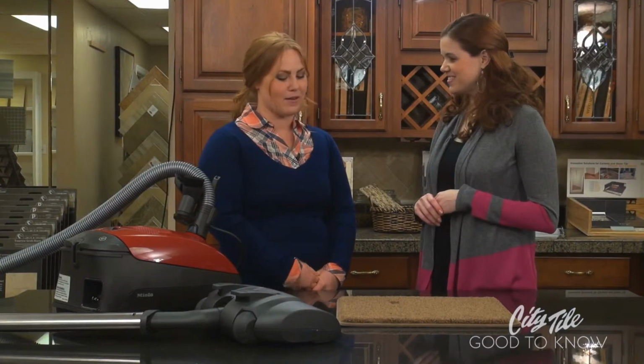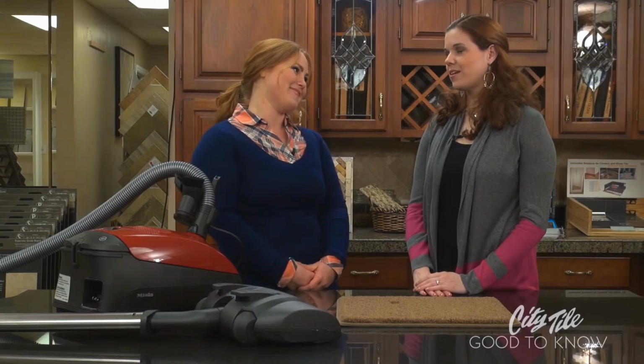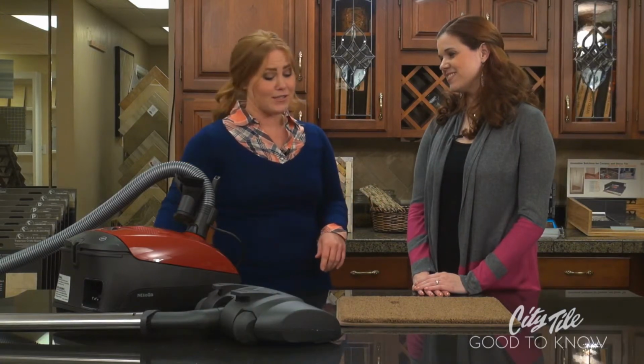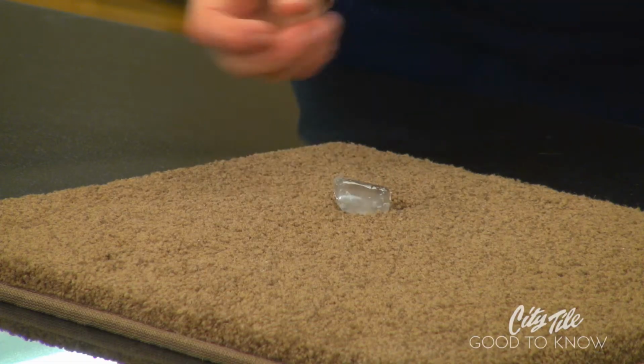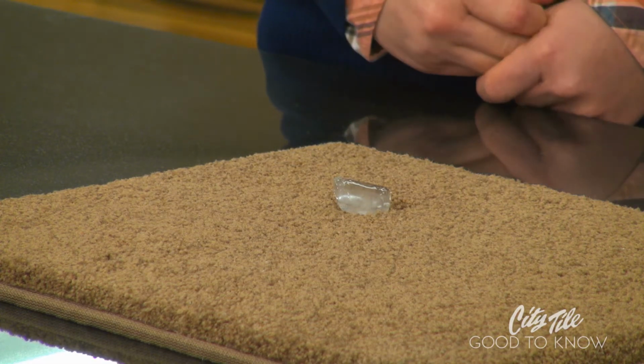You're gonna love this one. You know the pesky indentations that you get in carpeting? Don't I know it? They are the bane of my existence. Well, that and teaching my kids to respect my carpets. Oh, well, this is much easier. Just take an ice cube and put it in the indentation. By the time it's done drying, the indentation will be gone.